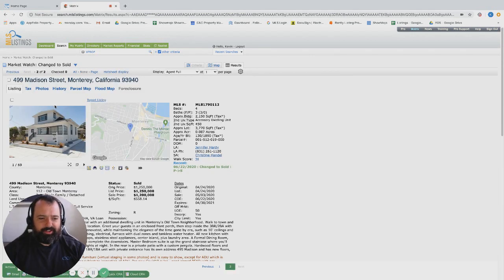And over on Madison Street, this little duplex over in Spaghetti Hill, it was originally listed at 1,250, and I kind of was sitting like, what? I was really surprised to see that it was, well, it's a single family home with an accessory dwelling unit, but I just didn't necessarily think that the rents would support this price point. But lo and behold, traded for 1.2, and I'm happy to see it.